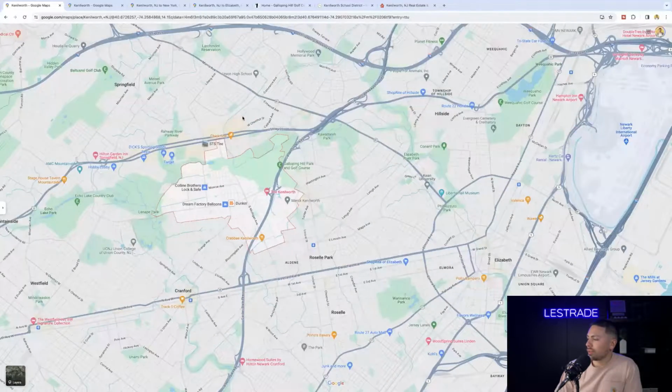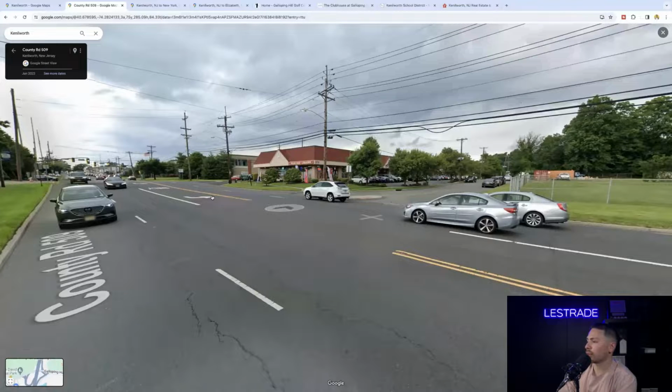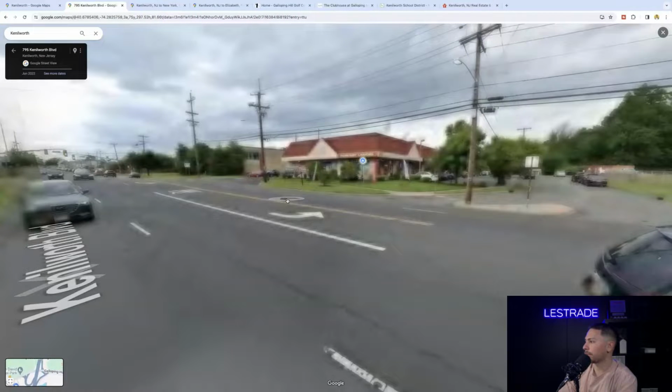In this video, we're gonna go into the map views of Kenilworth. I'm gonna show you the areas, I'm gonna show you the map view, and we're actually gonna go into the street views and see what it feels like to actually be in the town. So if you're looking to learn everything about Kenilworth and all the good gems about it, make sure to stick through the whole video.